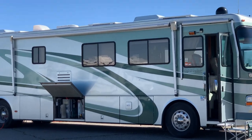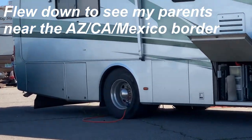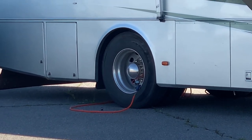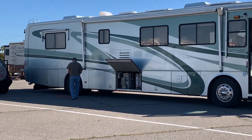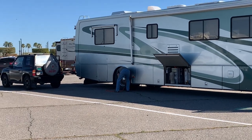Gonna be hanging out with my parents for the next few days here. Dad had a flat tire this morning. So this RV, it's got everything. He's pumping up his own tire.